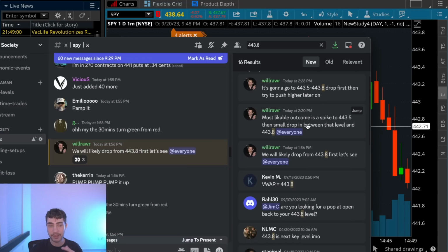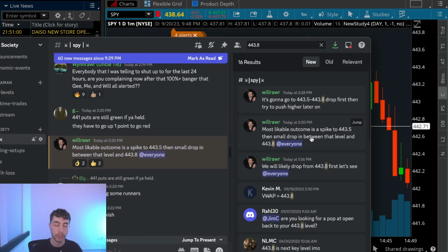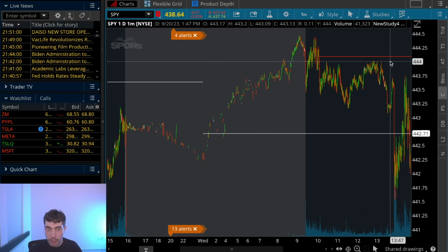So my next analysis that I posted after that, and this is where it got absolutely crazy. This is what I said. Look at this right here. This one message alone could have put you in 2 successful trades. The most likely outcome is a spike to 443.50, then a drop between the level 443.50 and 443.80. So at 2:20 p.m., I said it's most likely going to spike and go bullish first. And then I said when it hits that zone, 443.50 to 443.80, it's going to try to drop first. That happened to an exact T, and I'm going to share with you how I came up with that.